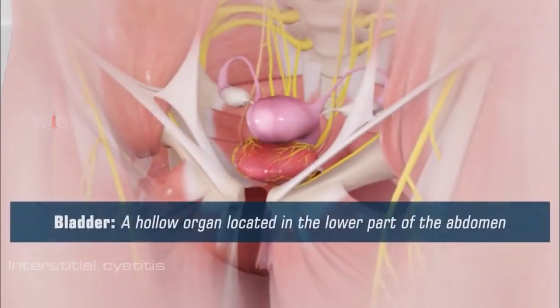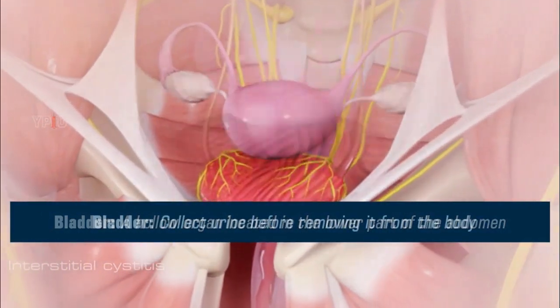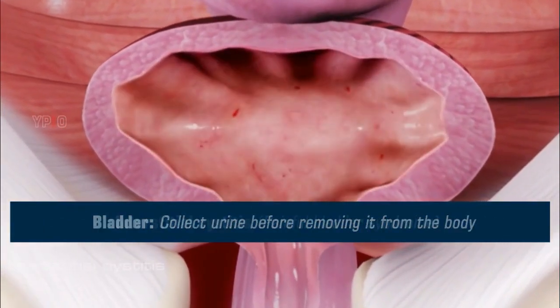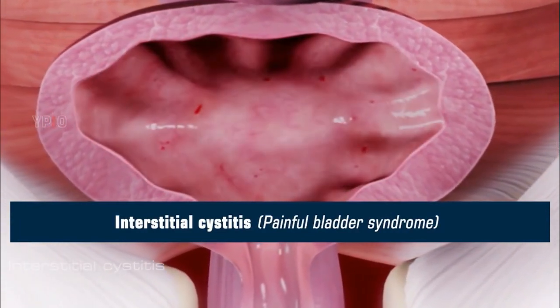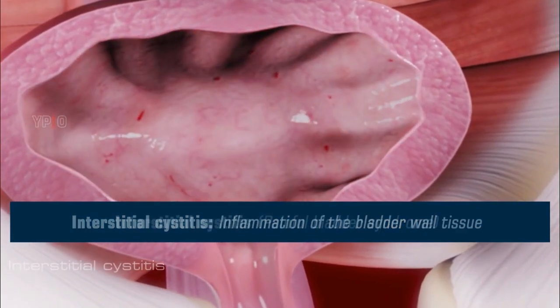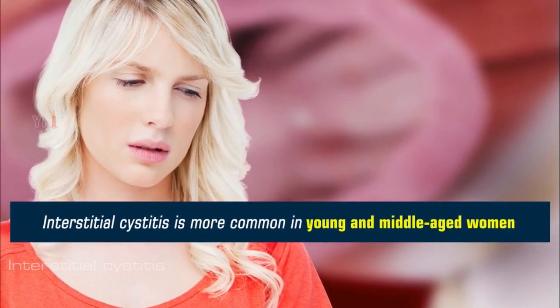The bladder is a hollow organ located in the lower part of the abdomen that functions to collect urine before removing it from the body through the urethra. Interstitial cystitis, also called painful bladder syndrome, is a chronic condition characterized by an inflammation of the bladder wall tissue. Interstitial cystitis is more common in young and middle-aged women.